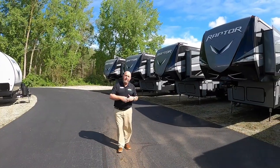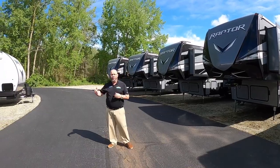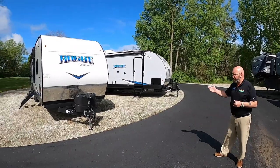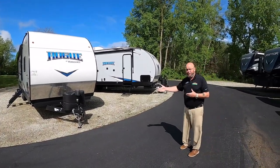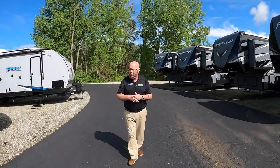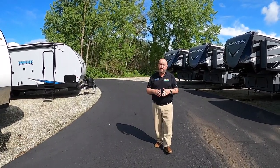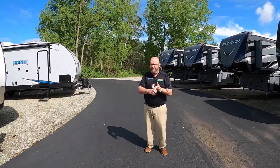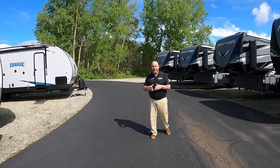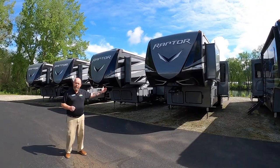The next segment, guys, we're going to take a look at quickly is some toy haulers. So there are toy haulers that are travel trailer or bumper pull or tow behind that you can pull. Again, you'll have to watch your size. Some will be half ton towable. Some will require 3/4 ton or larger, just depending on the size. And of course, with a toy hauler, you've got a garage in the back that gives you the capability that you can haul your golf cart, your bicycles, your dirt bikes, your street bikes, ATVs, side-by-sides, anything like that.